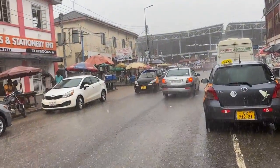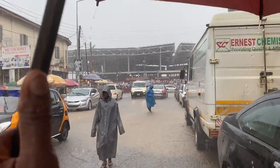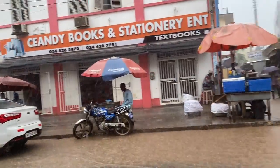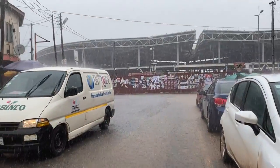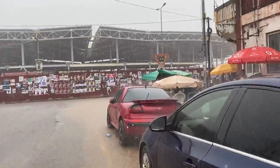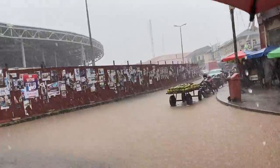I'm seeing the flood. Yes, the direction I'm facing is not favoring me. And around here, a black market. Takoradi black market. Takoradi black market area.